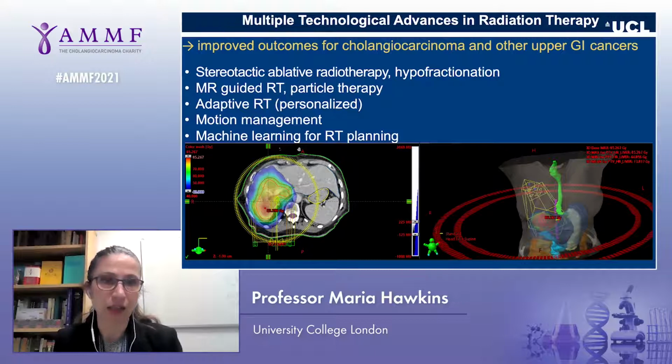So in the last decade, there have been multiple technological advances in radiation therapy, which have helped greatly to improve outcomes in cholangiocarcinoma and other upper gastrointestinal cancers. We use stereotactic ablative radiotherapy, which is a very focused way of giving high doses of radiation precisely. We have multimodality imaging, such as MRI and PET, to help us better target the tumor. And we personalize the radiation to the tumor and normal tissue motion. And we started using artificial intelligence techniques to improve the radiotherapy planning.